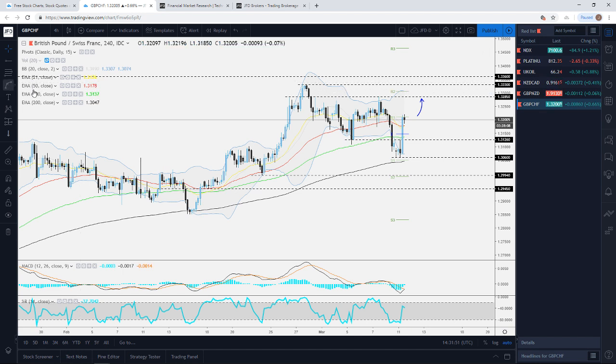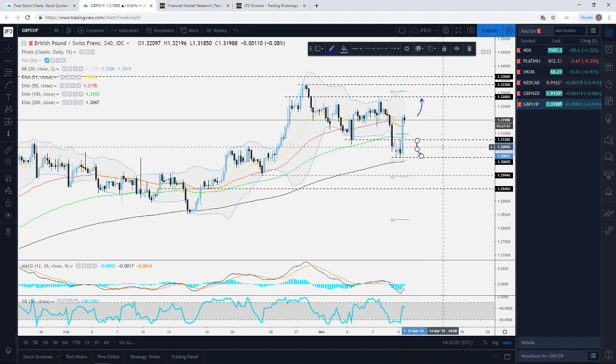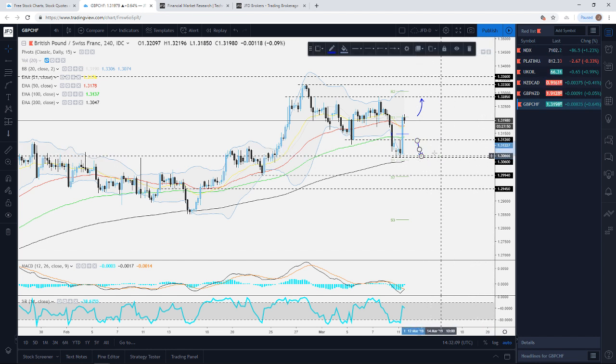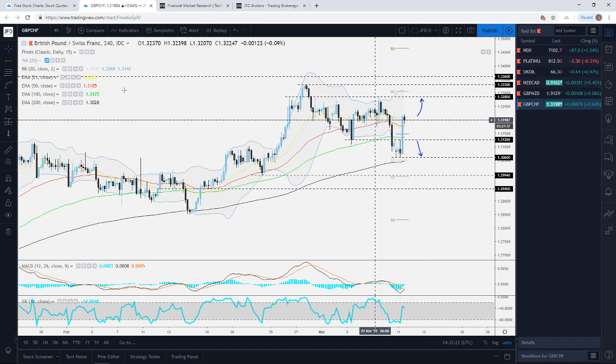In order to consider further declines, at least in the short run, we would like to see another drop below the 131.25 level. This way we could then target the recent lows, even today's lows, which were around the 130.60, and of course if the 130.60 fails to hold the rate from dropping lower, then further declines are possible, especially if we see a drop below the 200 EMA here on the 4-hour chart. For now, that's the situation here.